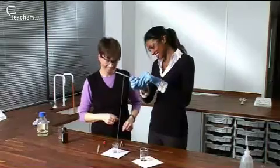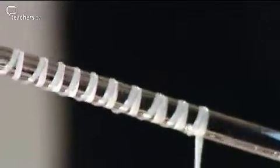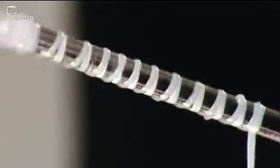It's actually a hollow tube that you've got, which is why you need the gloves, because if you touched it, all the chemical is still in there. Wow. So that's how it should be done? Yeah.